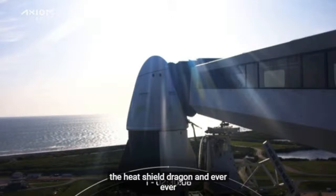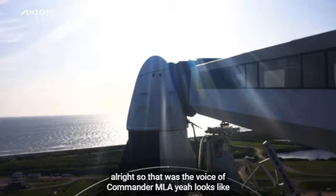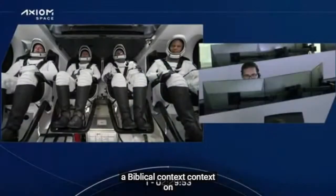SpaceX, Crew Dragon Endeavour here. We're ready for comm checks. Copy Dragon, good morning. Stand by for umbilical comm checks.